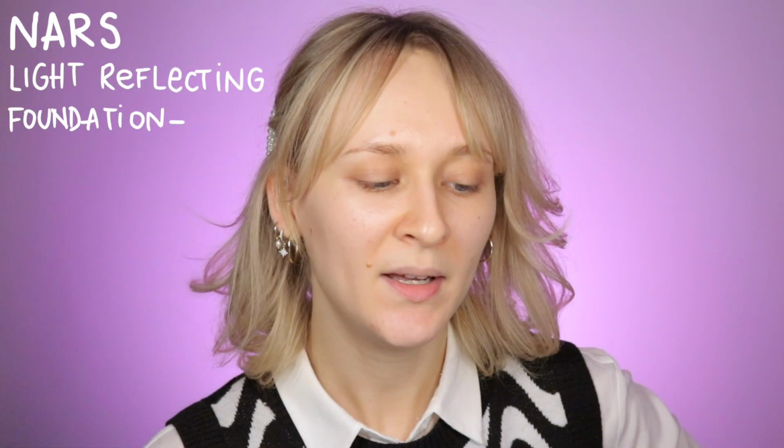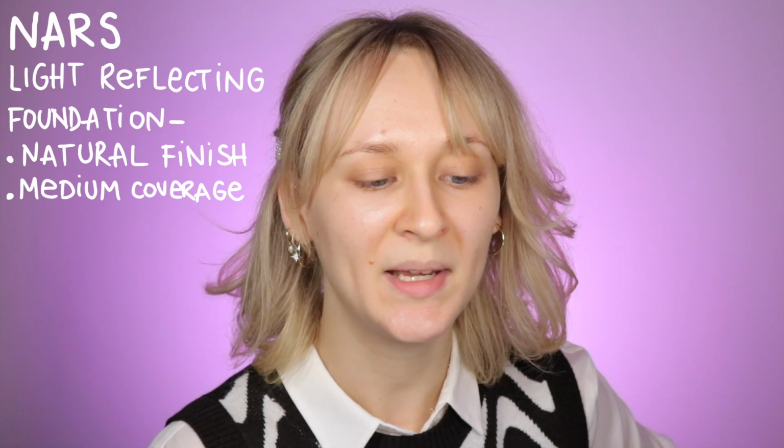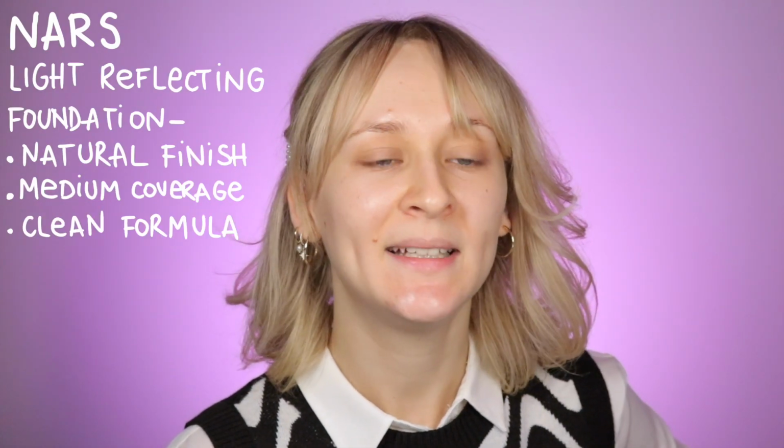Let's start with the Nars and see what Sephora has to say about it. Liquid formula, natural finish, medium coverage. That's apparently good for uneven texture, redness and dark spots. An advanced makeup skincare hybrid foundation with a natural finish that quickly blurs and smooths while visibly improving skin's clarity over time. Alright!